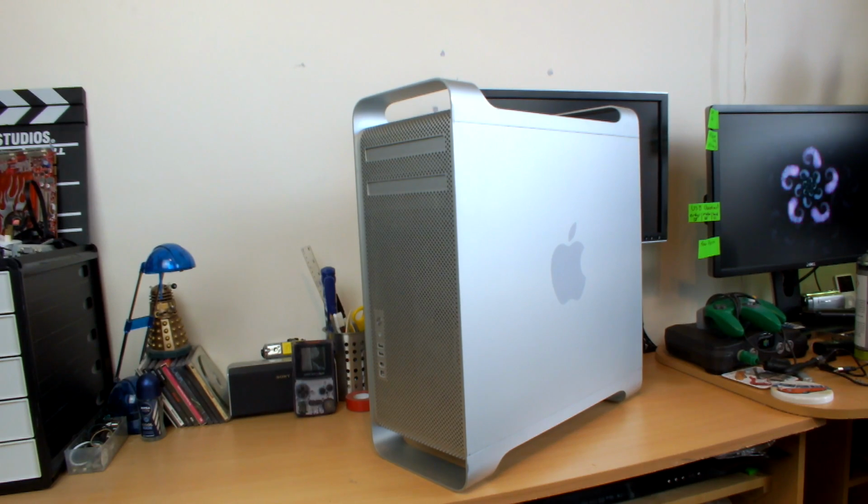There it is, folks. My Mac Pro 2008, all cleaned and looking absolutely wonderful. This system is not only clean and tidy and in very good condition for its age, but it also functions phenomenally. And whoever has this in the future, if the guy that I'm selling it to sells it on or gives it to someone or whatever happens to it, I hope that for years and years to come, this machine will make someone happy in some kind of way.